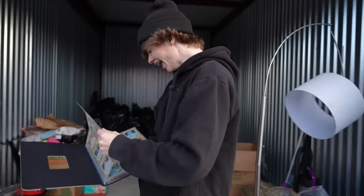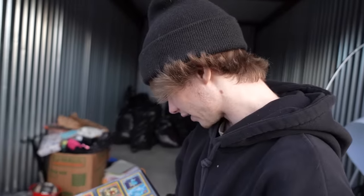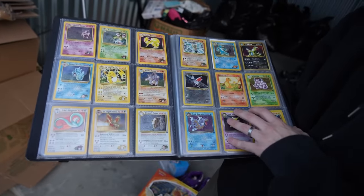Yo! Yo! Oh my God. This is all Gym Heroes. I wanna say it's from 99. Oh wow. 99. We got like a couple hundred dollars off of these first pages. You know that, right?